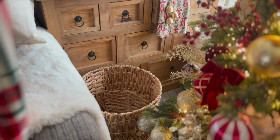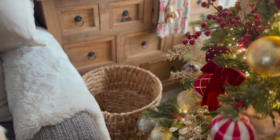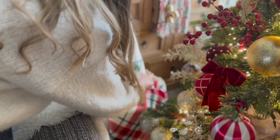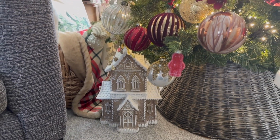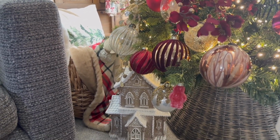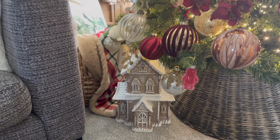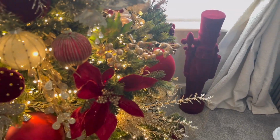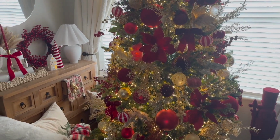So now for the throw, I'm just going to fold it in half and then drop one end in the bottom of the basket and have it drooping over the side, and then put the cushion in the back. Lovely. I've decided to style my gingerbread mansion at the bottom of my tree here next to the basket that I just styled, and I really like the look of it. I did have it here last year when my tree was a white and gold theme, but I think it looks just as good with the red and gold. And then I thought it would also be a nice idea to have my giant nutcracker standing guard of my Christmas tree. So this is how this side of my living room is looking.